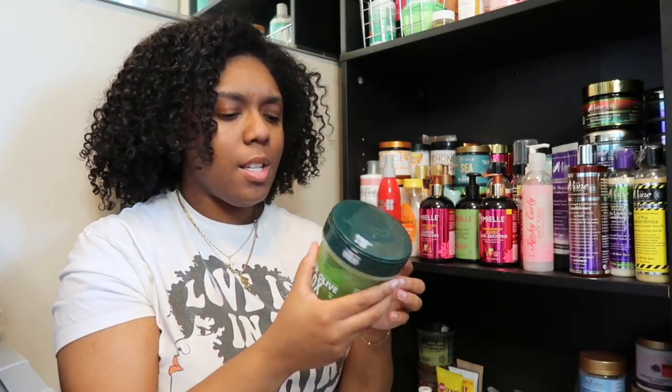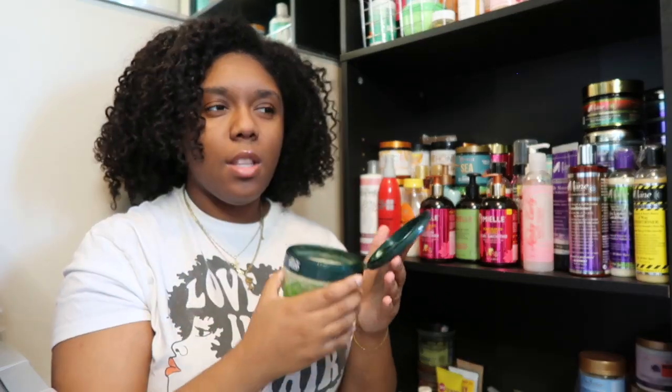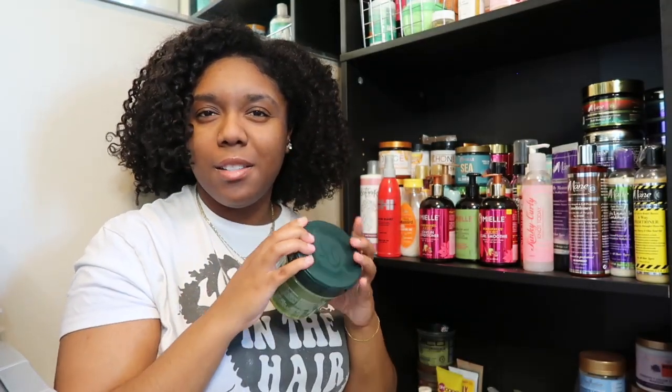I have the Eco Super Olive 10 times the hold. I've used this one, I want to say maybe about 1/3 of the way through this container as well. This smells very masculine to me, but I will use it up. I have the Eco Argan Oil. About 1/3 of this is gone.